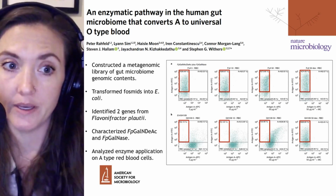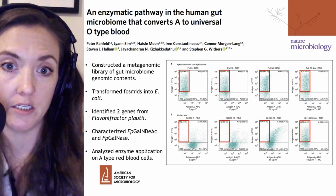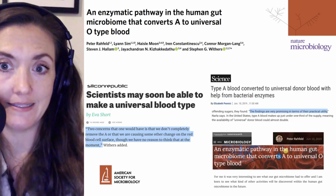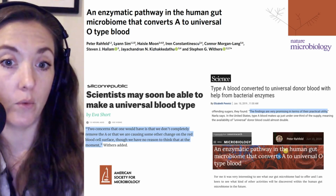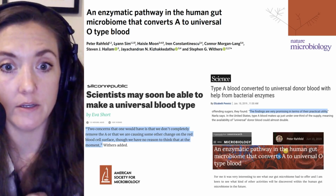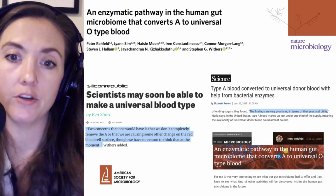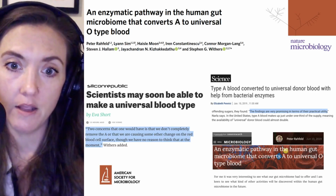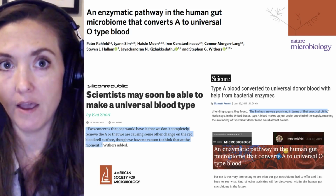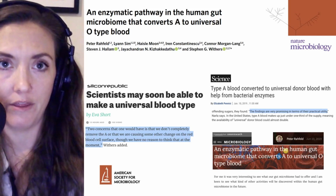So this was picked up by a number of organizations, including the tech publication Silicon Valley, who featured a quote from senior scientist Stephen Withers. Stephen Withers said that two concerns that one would have is one, that we don't completely remove the A antigen, or two, that we are causing some other change on the red blood cell surface, though we have no reason to think that at the moment. And I'm sure that they will follow this up with studies in vivo before doing any application by partnering with blood banks.